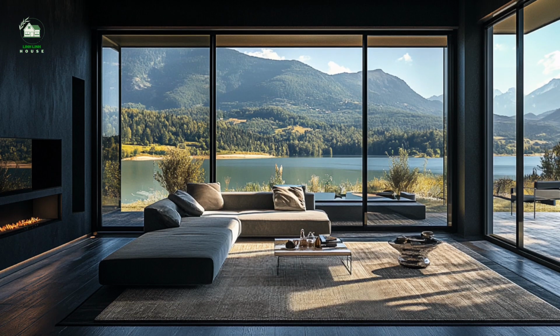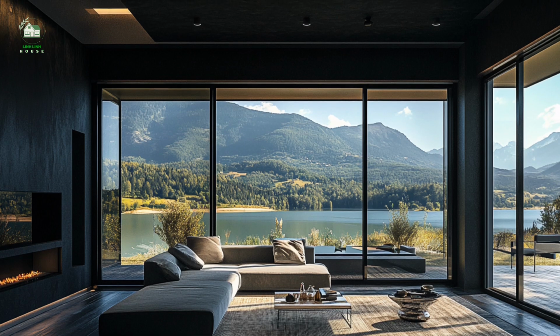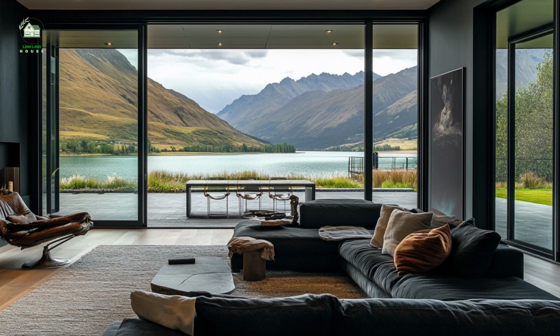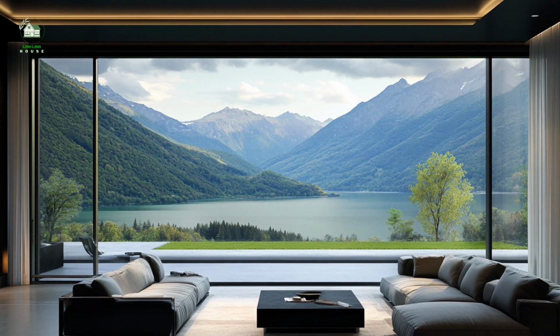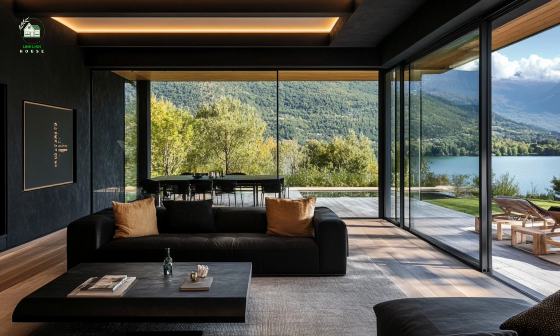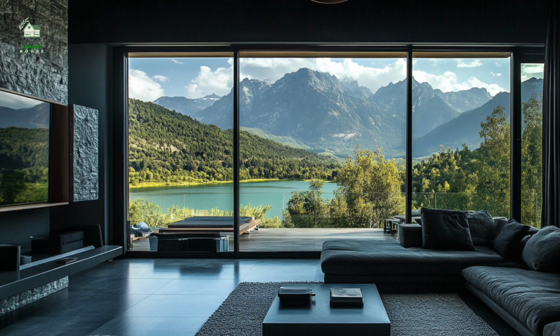Color palette, predominantly white to create a sense of spaciousness and light. Black accents to echo the exterior and add depth. Natural tones like beige or gray for balance. Materials, wood for warmth and texture, stone or concrete for flooring and accents, glass and metal for a modern industrial feel.